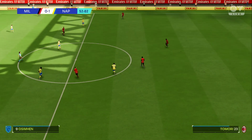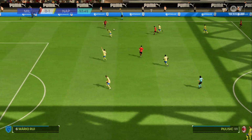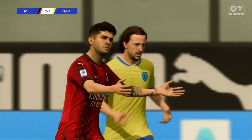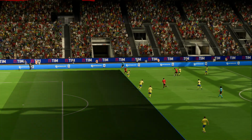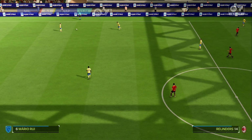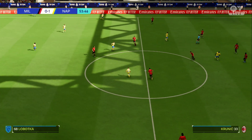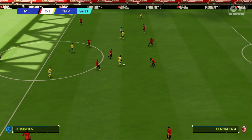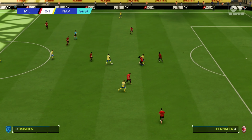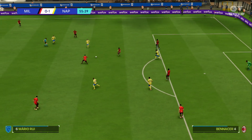Tomori. Pulisic has it. Well, unable to hold his run, and that's offside. Lobotka. And on to Osimhen. And moving the ball forward with genuine purpose here. But it fizzles out thanks to that piece of defending.